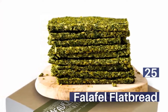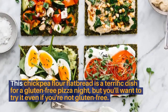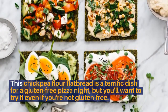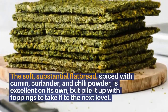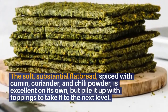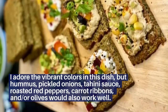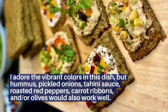25. Falafel flatbread. This chickpea flour flatbread is a terrific dish for a gluten-free pizza night, but you'll want to try it even if you're not gluten-free. The soft, substantial flatbread, spiced with cumin, coriander, and chili powder, is excellent on its own, but pile it up with toppings to take it to the next level. I adore the vibrant colors in this dish, but hummus, pickled onions, tahini sauce, roasted red peppers, carrot ribbons, and/or olives would also work well.